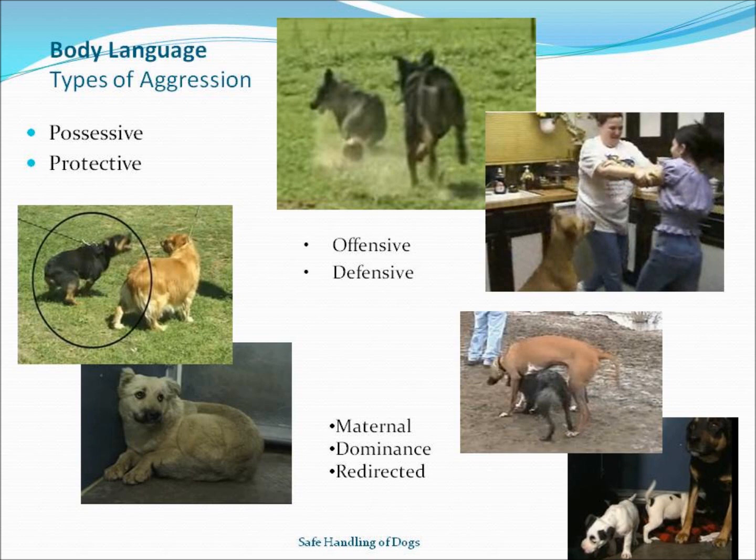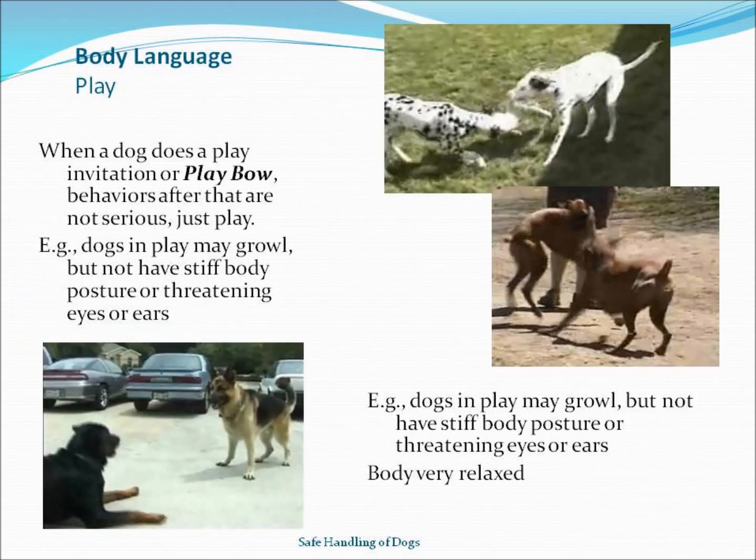Hugs, handshakes, and roughhousing can often be misinterpreted by dogs as a threat. Maternal is when a dam, or sometimes the sire, is protecting the puppies. Dominance is when a dog directs aggression towards a member of his or her social group, or when establishing position over an unfamiliar individual. Dogs sometimes play rough. Growling is a normal part of play.